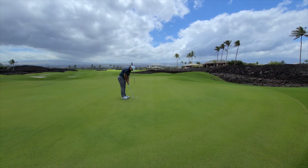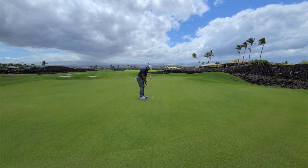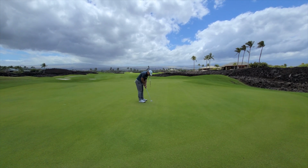Typically, Mauna Lani gets very windy. Back in 2014, I played in the Hawaii State Open here, and it was very, very windy.